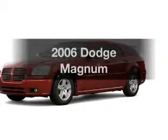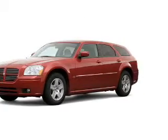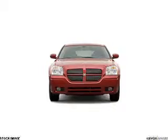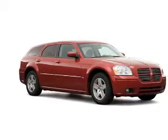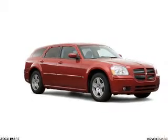Introducing the 2006 Dodge Magnum. Everything you need under one roof with this great vehicle. With a solid six-cylinder engine, the powertrain includes rear-wheel drive, driven by an automatic transmission.